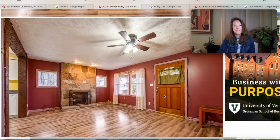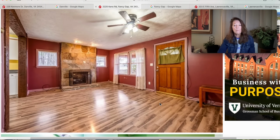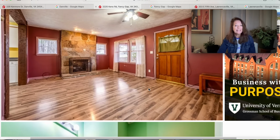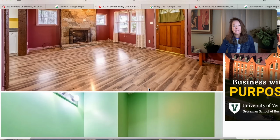I'd put a Dutch door, I think, on the front of that just so I could have the top open and just look out at that beautiful view. Or maybe open it up a little bit more and have more of an access to that front porch, but it's very nice nonetheless. Spacious living room.